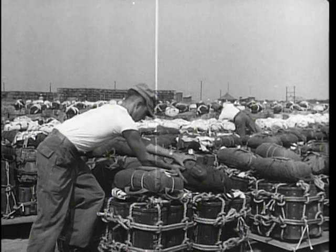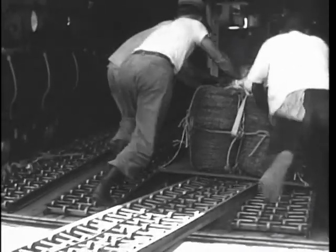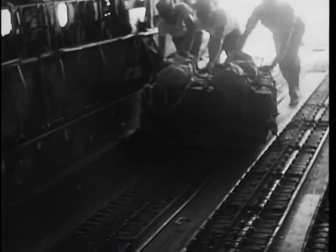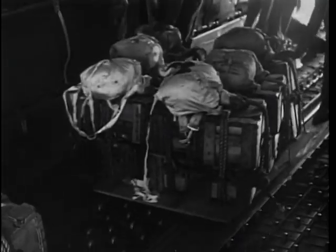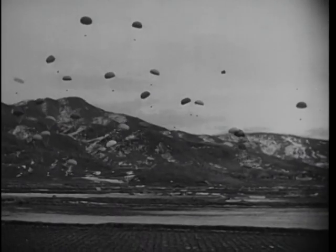The Korean conflict also saw the steadily increasing use of aircraft for the delivery of supplies and equipment to troops in the field. Aerial delivery, which had already been employed by the Quartermaster Corps in World War II, became in Korea an almost routine supply operation.